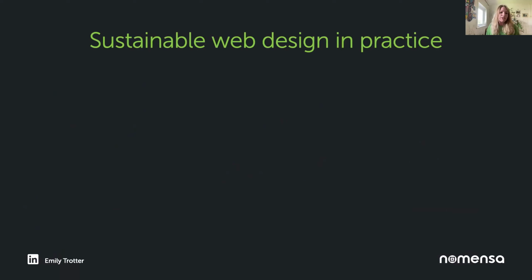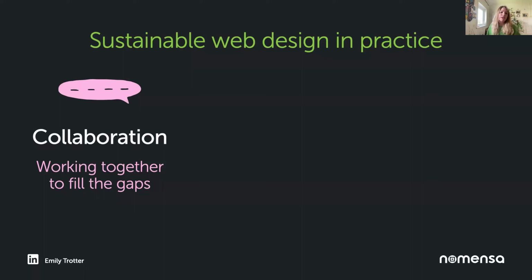So in practice, I found there are 3 themes that have emerged with this. The first one being collaboration. This is absolutely key, as we've discussed, sustainable design is about building efficient products and resilient products, and working alone is going to leave too many gaps in that puzzle. The process includes loads of different disciplines. So to take that holistic view, you've got to build this community of skills that overlap and complement each other to be greater than the sum of their parts.